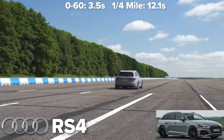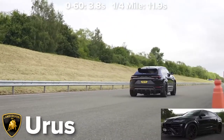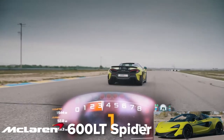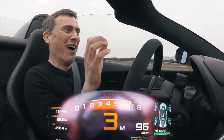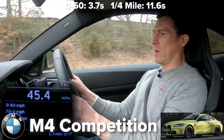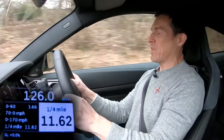That's it. Keep going. That's it, that's good. Oh, here we go. Yes! And that was well past 60 miles an hour. Wow, that hooked up really well for a rear wheel drive car only. Wow! 3.66 to 60! Let's stay on for the quarter mile. 11.62. Those are some good times.